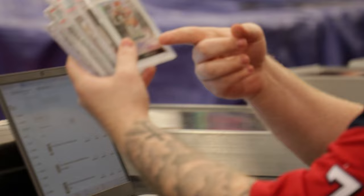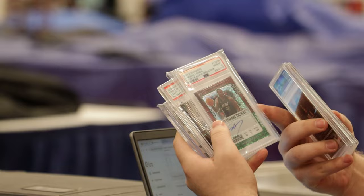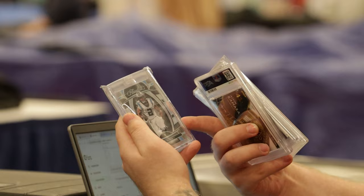We're getting the Kelce Super Bowl auto, CJ Stroud, Prism Variation PSA 10, Shaq, Veteran Ticket PSA 10 auto, AK-41 NFL Shield, and the DJ Moore 1-of-1 Flawless Diamond.